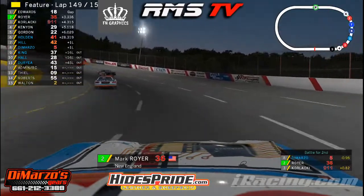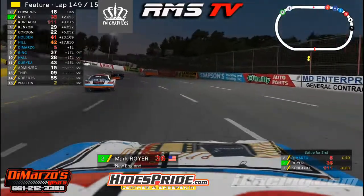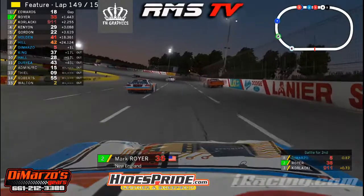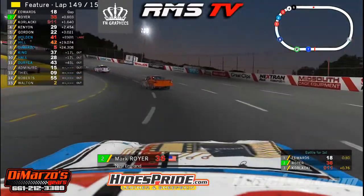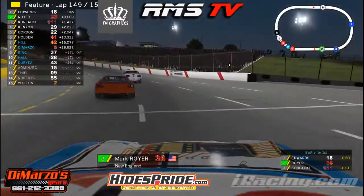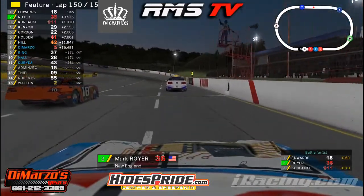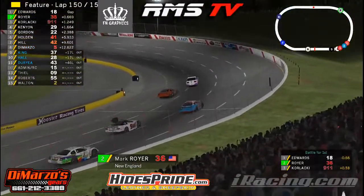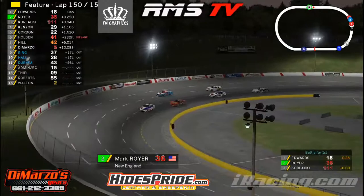Because we've got Mark Royer there, and then as DiMarzo, who's 1 lap down. Looks like he might go ahead and get his wave around though, so should get back on the lead lap here, and that puts Royer right up to the bumper of Austin Edwards. And this is pretty much going to be a green-white checker here. We're showing lap 150, and we're extending laps now, 150 of 151.